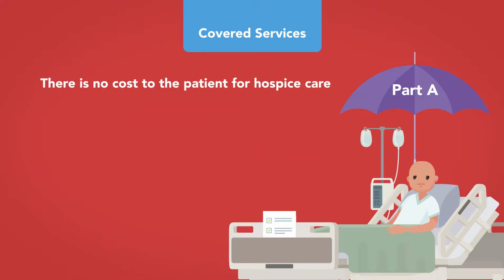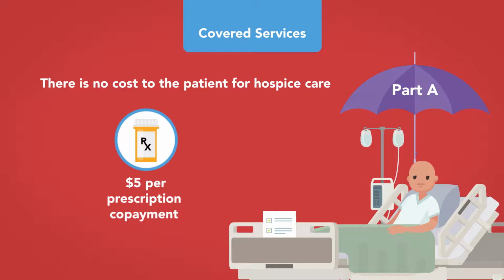There is no cost to the patient for hospice care. There is, however, a small copayment of up to $5 per prescription for drugs for pain and symptom management. If a drug is not covered under hospice benefits, it may be paid for under Medicare Part D.